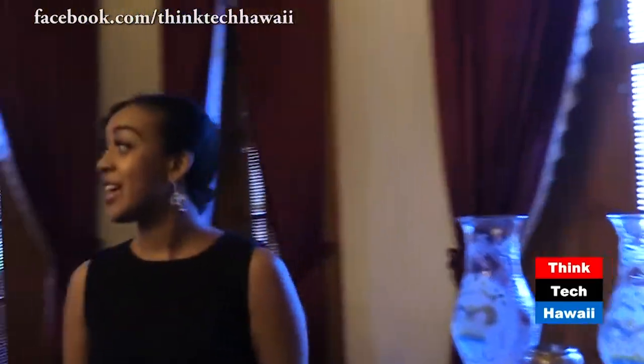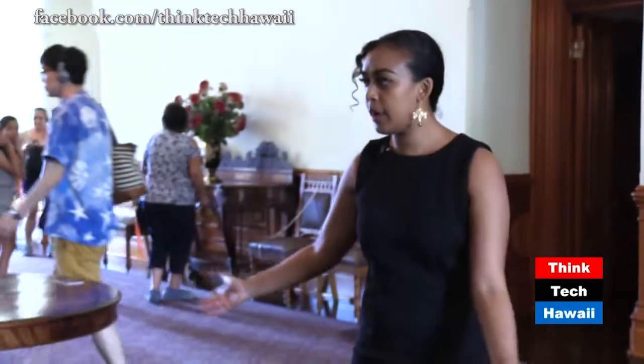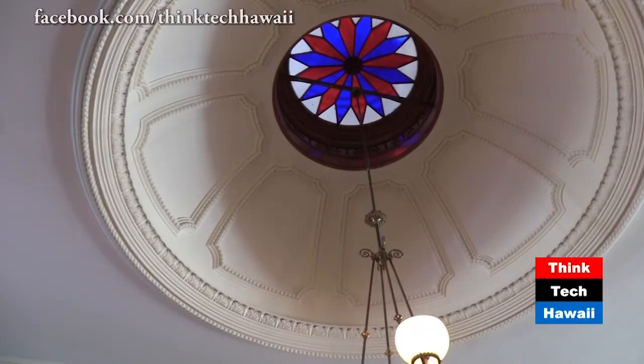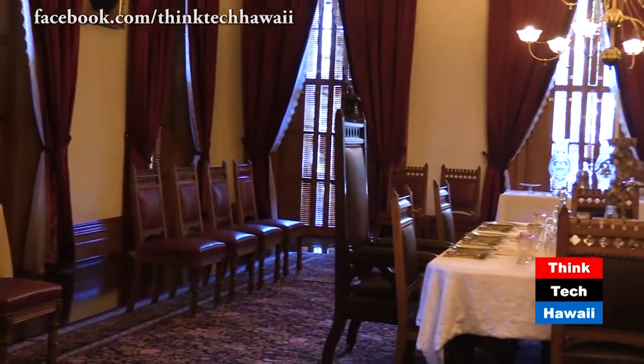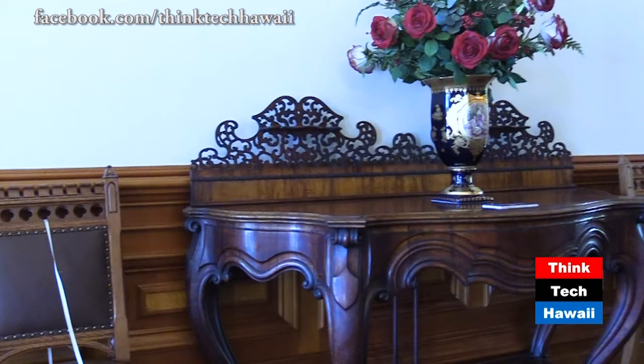All right, now we are gonna head up the koa wood staircase to the King's Library. So Jay, we're currently on the second floor and this would have been the private quarters of our royal family. It was exclusive to the royal family and to the royal attendants, but they did have their other homes that they lived in. Life was sweet in those days. That's the impression I get. They were very forward-looking, cared a lot about the people, and the people loved them.